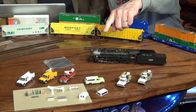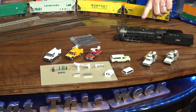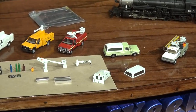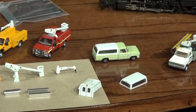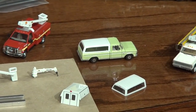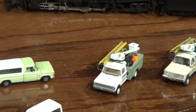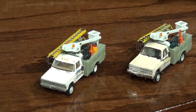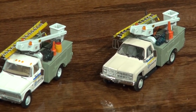Like they have a utility cap there, and then almost like a 70s style camper shell that I put on the back of that Atlas Ford truck there. It fits really well, looks really nice. That's a real 70s looking truck. Yep. And then of course I had to do a couple bell trucks using the River Point Station utility beds with the buckets and stuff, and I added my own touches to it and painted them the way the trucks were that we worked with at work.